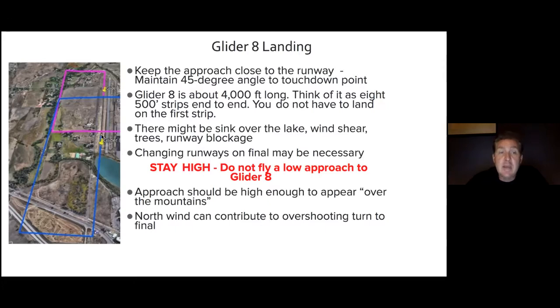Important to understand that you may have to change runways. We really have two runways here. We've got glider 8, which is here, and then we've got the normal runway 8. There's actually sort of three strips, if you think of it that way. There's the paved strip, there's the dirt strip, and then there's the paved runway, any three of which are available to land. We shouldn't have simultaneous operations with power operations.